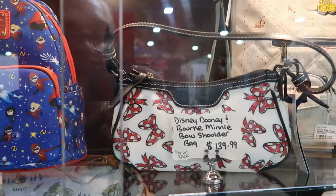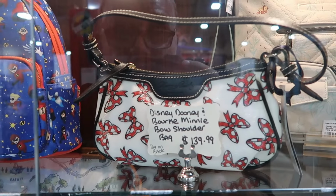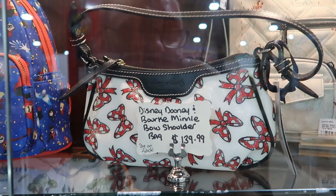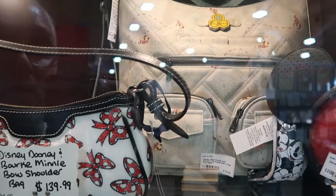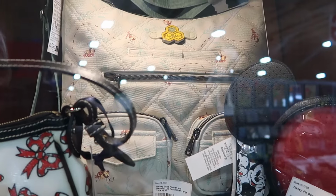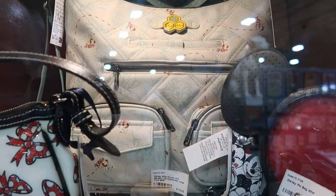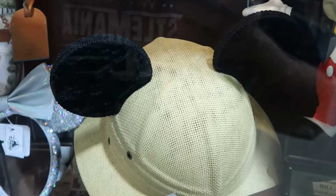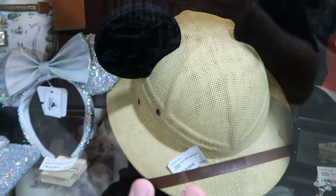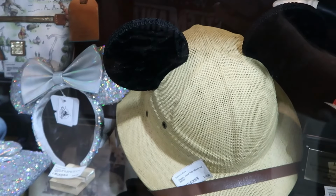And here's a smaller size Disney Dooney & Bourke shoulder bag, original with tags, $139 for that. And there is a Flower and Garden, let's see here, from over at Epcot, large luggage tote. That's actually the annual pass holder exclusive in the backside. $180 for them. And then over here is a hard hat. Let's see, oh, this would be perfect to wear over to like Disney's Animal Kingdom. Those are $60 a piece.